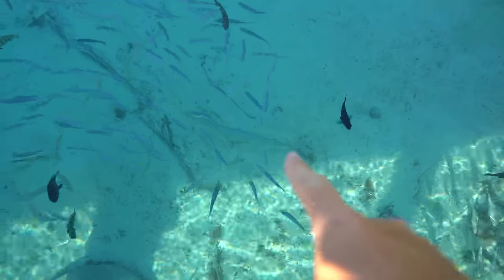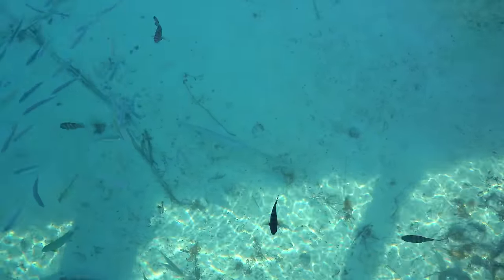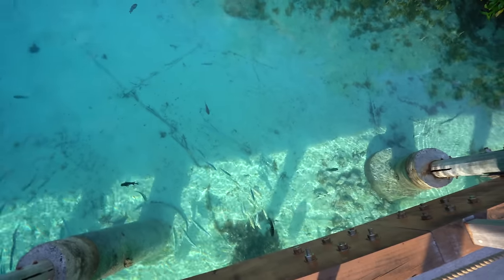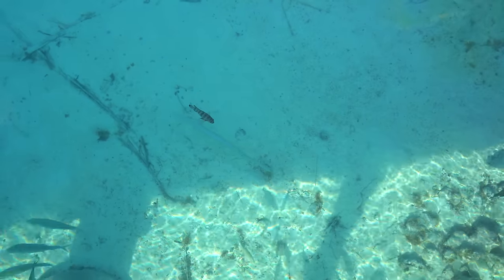Look at this guy down here. All the other little ones are kind of getting in the way, but he's like 3 feet long. I know, he kind of looks like a fish, but he's a fish. No, he's just a fish. He's not really swimming, but he's still a fish.